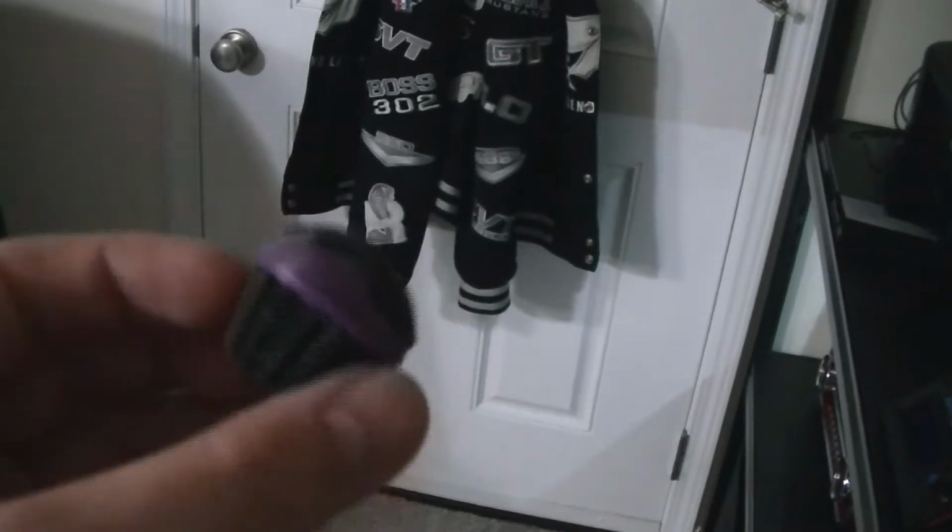This was a birthday present. It is a dual color 3D print. It was run both colors at the same time to print it in two colors, which is really neat. I did run this one on my machine over here. So that machine made this.